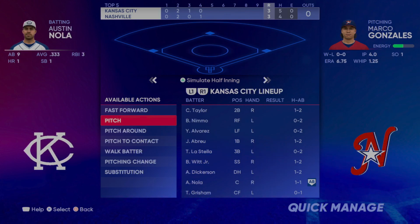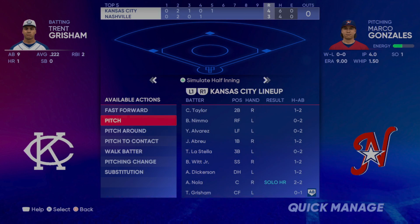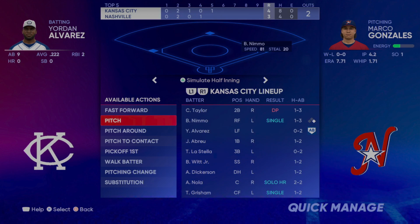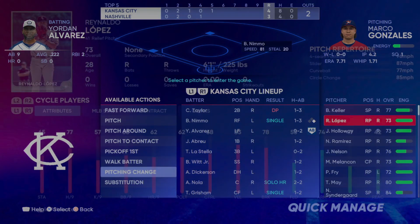Max Kepler grounds into a double play there. But now immediately, Kansas City is going to respond. Darren Nola with a home run. I believe that's his second of the playoffs as well, and he's been having a really good start to this postseason. So back and forth game we've got going on here. 4-3 now in this inning. That's only Brandon Nimmo's second hit of the playoffs right there.